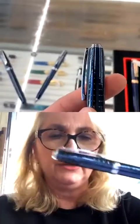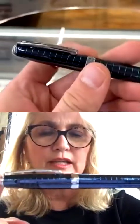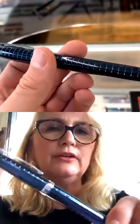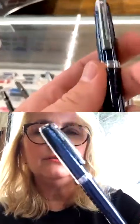Okay, thank you. So the new ones are going to look like this. There are three new colors: a black, a blue, and a red, and they are going to have this type of pattern. It's just a special, really Art Deco looking pattern. These are all new. I love this blue, isn't it? A very pretty blue. Yeah, very classy.